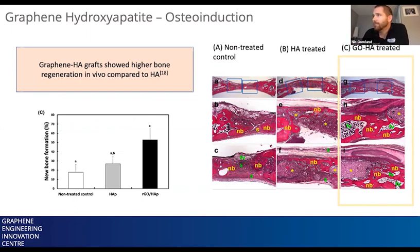This is where you see NB. So this square is taken from here. You see new bone here, and you see new bone there, and also new bone there. With the graphene oxide hydroxyapatite, you can see, even on the image, a huge amount more new bone growth, which is quite impressive. And then when you look at the data as well, there was a significant enhancement in new bone formation compared to the non-treated and the hydroxyapatite treated control.